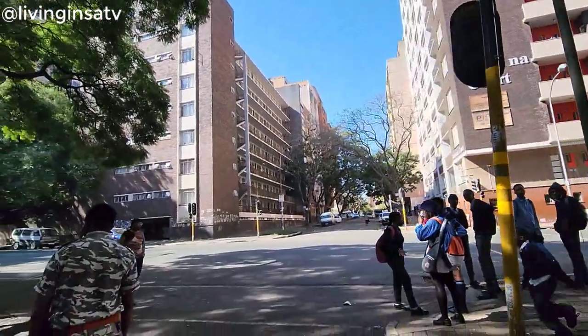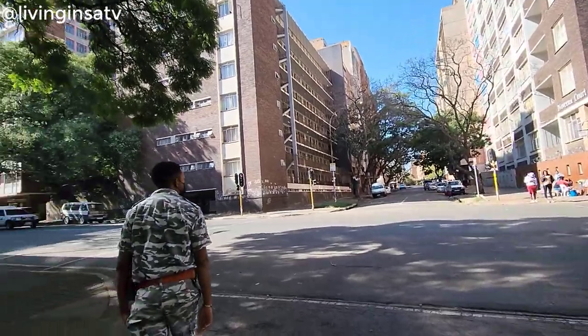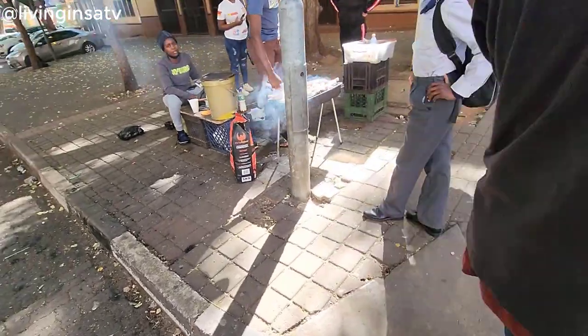I can't wait to be in summer. All of these trees will be nice and perfect. Jacaranda. It looks stunning. And people are just doing their stuff, doing some stuff in the streets.